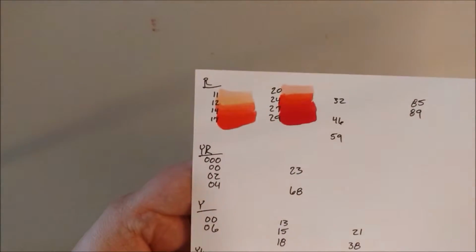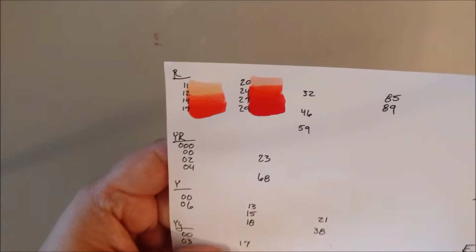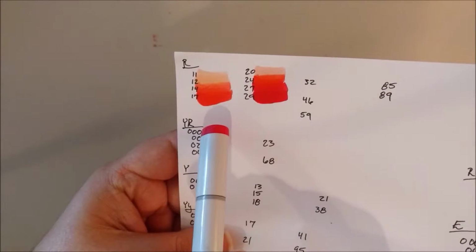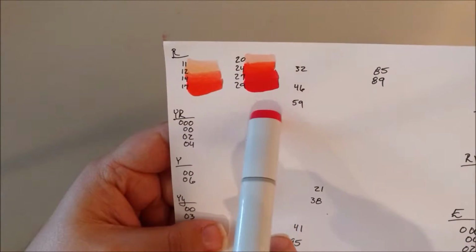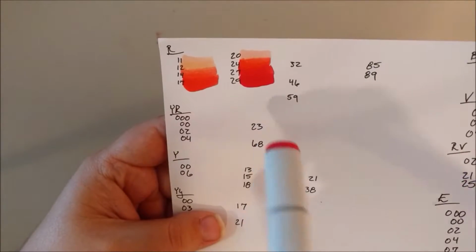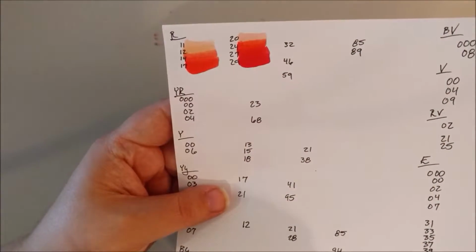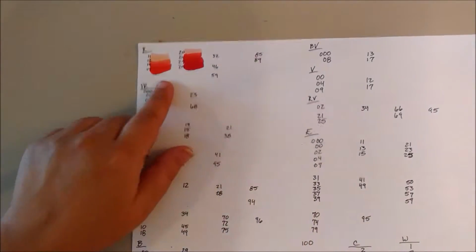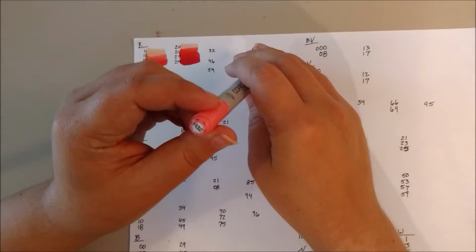Let me bring that up just a little closer. You can see that they're slightly different shades of red. These are a little bit more peachy, and these are more properly red, a little more pink, more what you picture when you think pink and red, whereas this has that little bit of a peachy undertone. But that's one family. This is a separate family. And then I have a few stray colors.